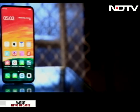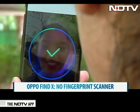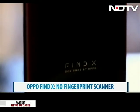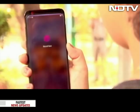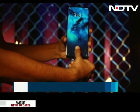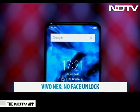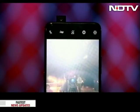When it comes to unlocking, Oppo seems to have placed all its security eggs in the face unlocking basket. The phone lacks a fingerprint scanner, but the face unlock is there with the front camera that slides out when you want to unlock the phone. The Vivo Nex has a fingerprint scanner which works well, but it lacks a face unlock feature. With this kind of a camera, we don't miss face unlock on this phone.